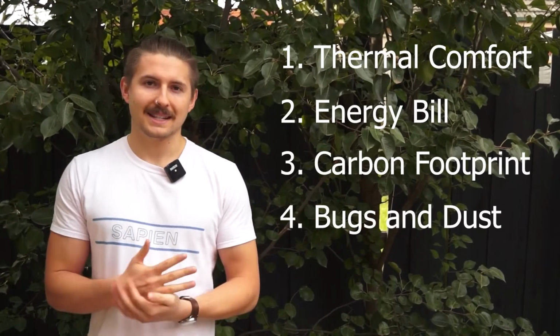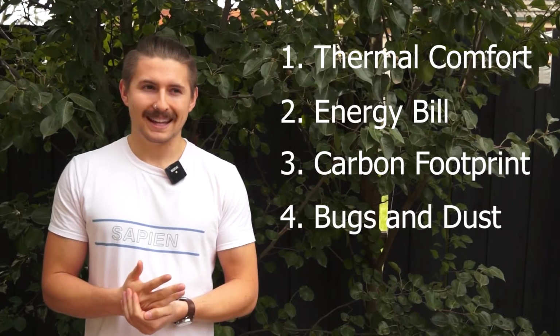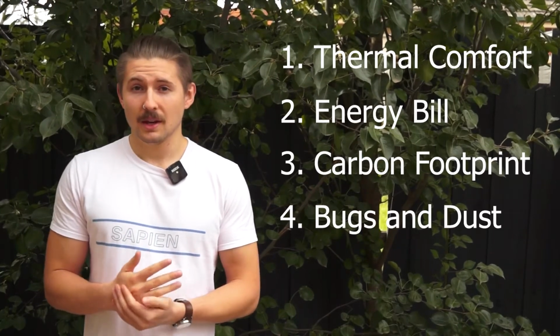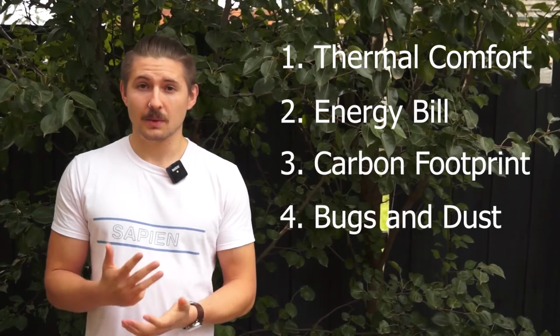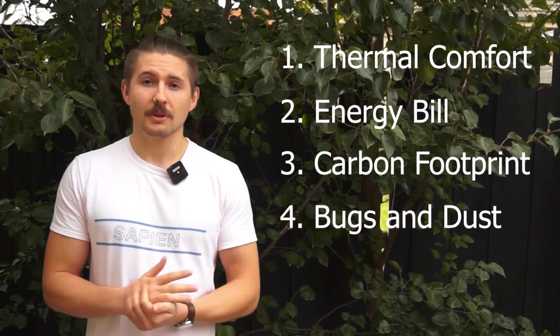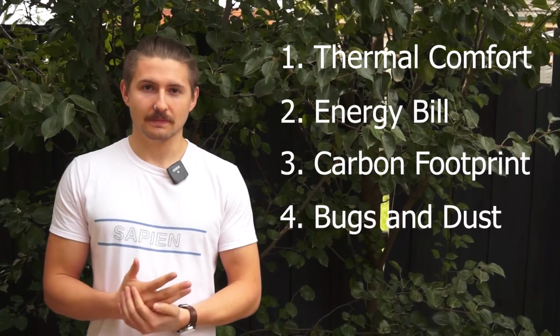The fourth reason is it helps to kind of create a better barrier between outside and inside. So it'll help prevent dust and bugs from coming inside. And this is a particularly relevant point with the recent bushfire crisis that we had, where the air quality outside really wasn't that great. So draft proofing your home can kind of help create that separation.